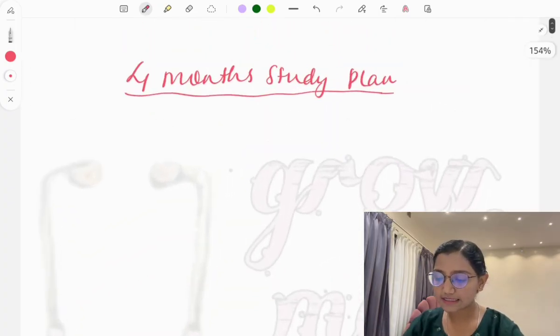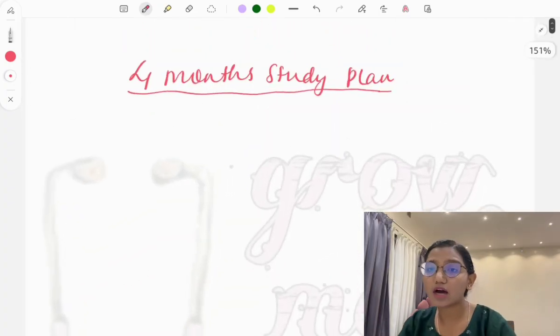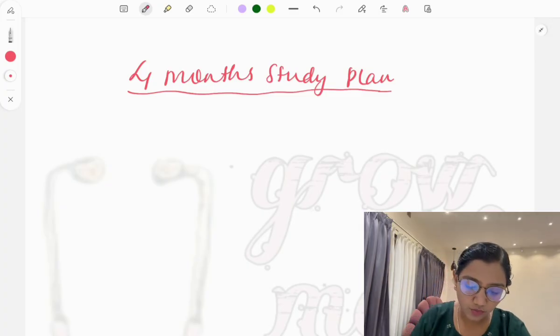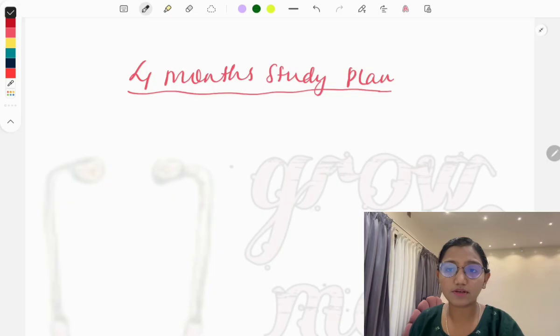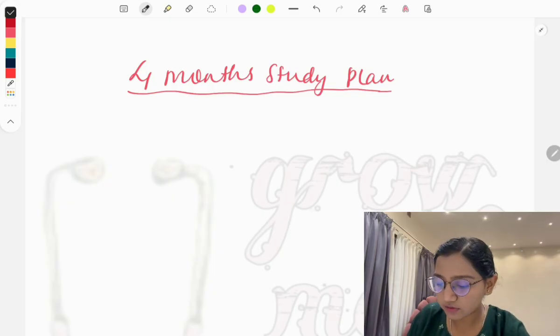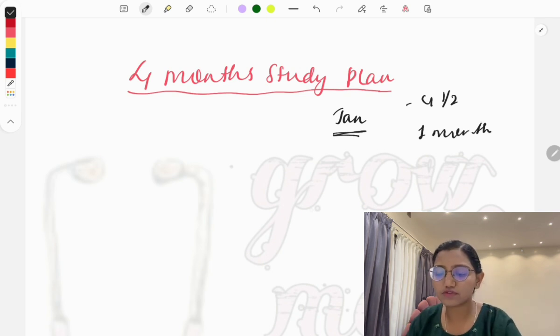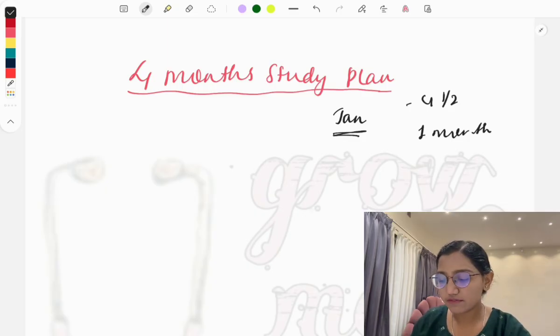So first let's have an idea about how to exactly divide the time. See here, as we all know, the December exam date is out and it is conducted in January. So if we count, approximately we are left with 4.5 months. Okay, so I suggest that you keep the last 1 month, approximately the last 15 days of December and the first 15 days of January, for revision purposes.